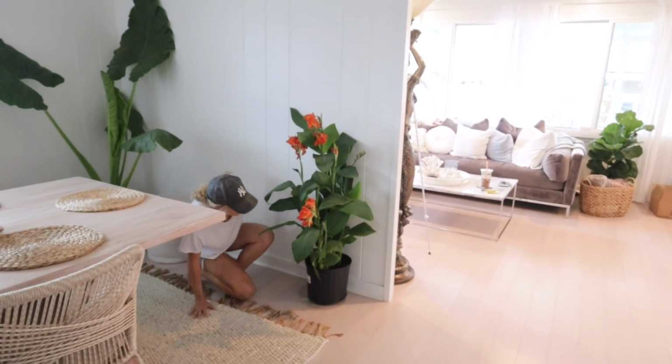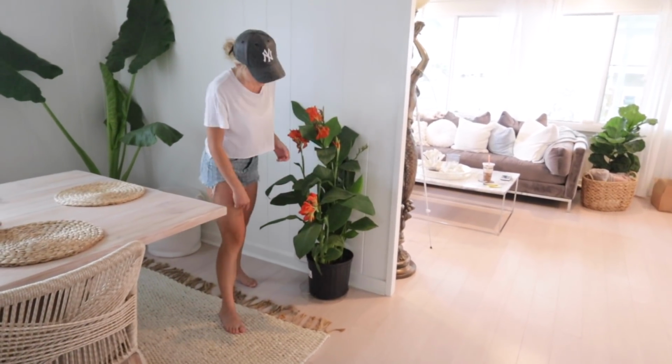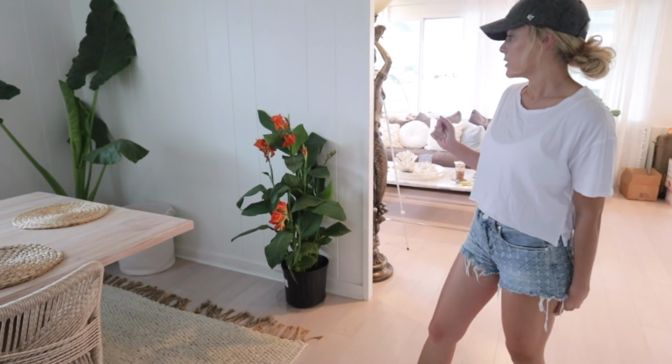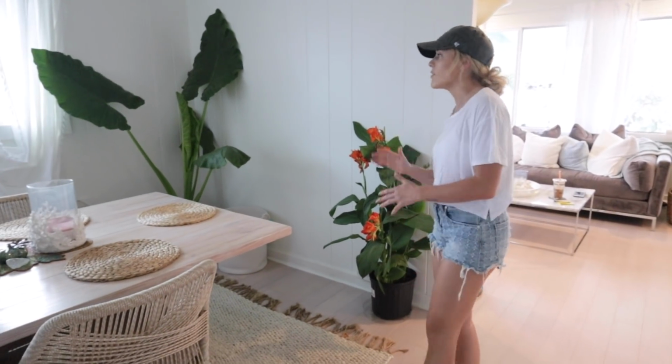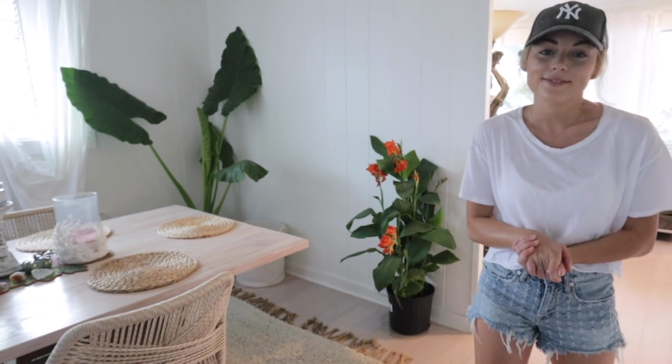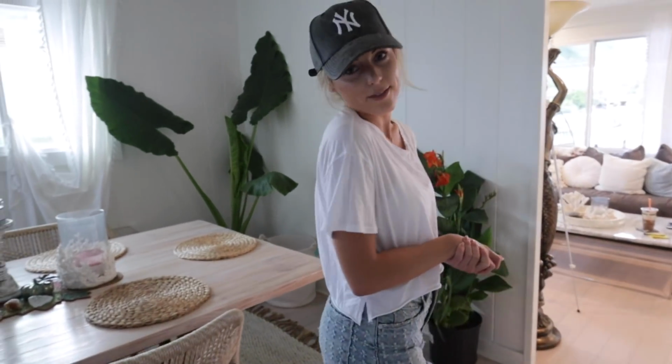This is a canna lily. So we wanted to bring in a little color with the orange flowers. That one plant's bigger than you. I know, it's huge. I love it. I think it's so cool. So yeah, those are the new additions, pretty new houseplants. That's the update on the houseplant front.